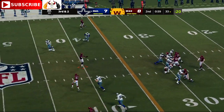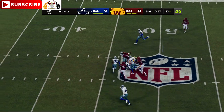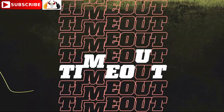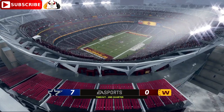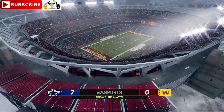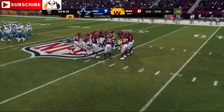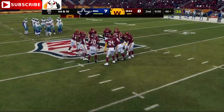On third and two. This will be caught once again by Brown. And he'll be taken down, but not before they work it across midfield. Now Washington going to use the second of their three timeouts, as the stoppage will come with a little under a minute to go in this first half.